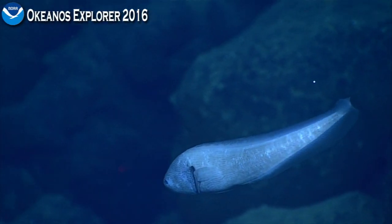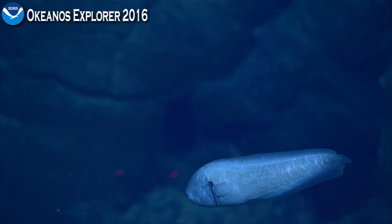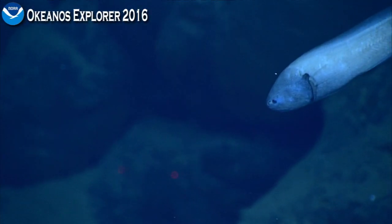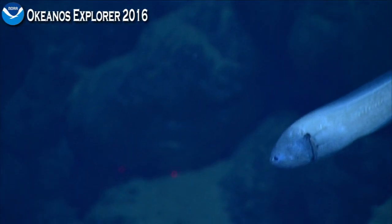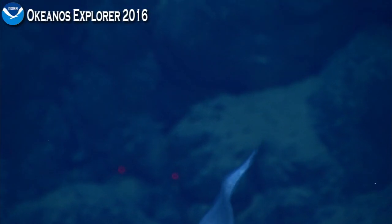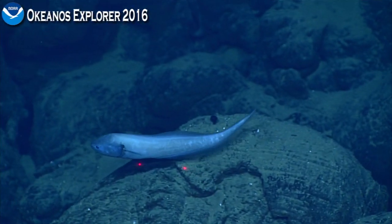Yeah, so pilot, what's the current like here? There's a slight current from my port to starboard. I can feel it, but it's not that strong. So that would be roughly south to north.